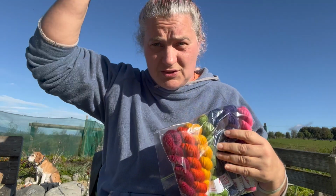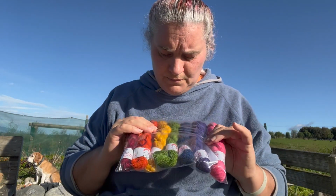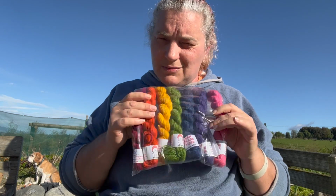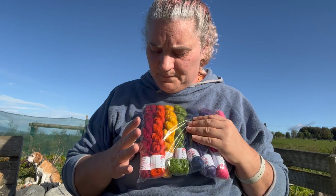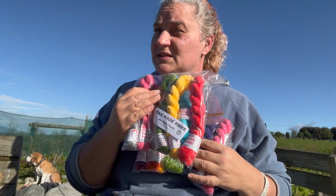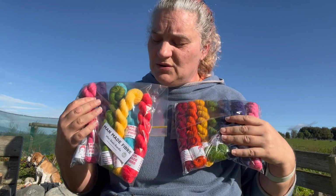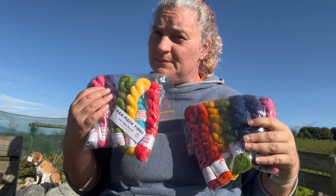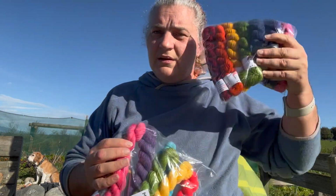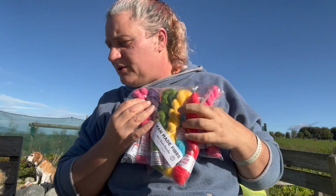He does his hats top down. I do mine brim up. So I need to ball these up and then start working on this, and then ball these up into smaller balls so that these are not the same colorway, but they're far enough apart that you get the idea that it's rainbow. So that was quite cool.